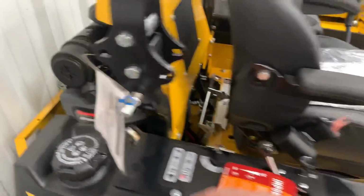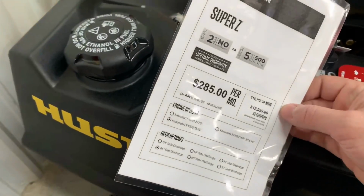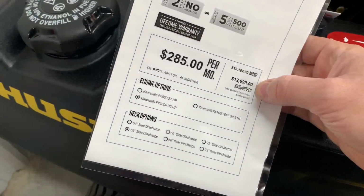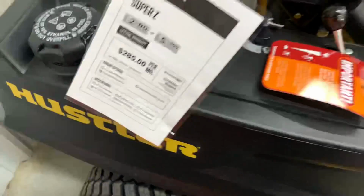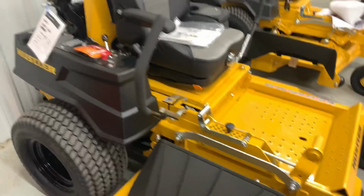Let's check out the stickers, see what we got. So this one comes out to $285 a month, 0-48 months. It does have a 5-year, 500-hour warranty. And it's just a hair under $13,000 with that Kawasaki motor. So again, this one right here is a really good investment for you.